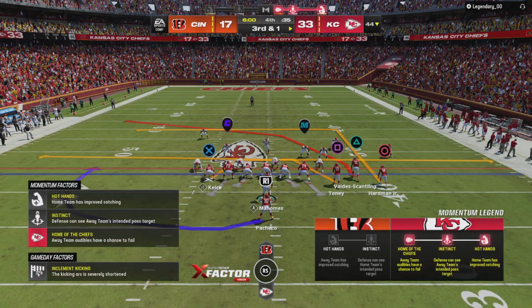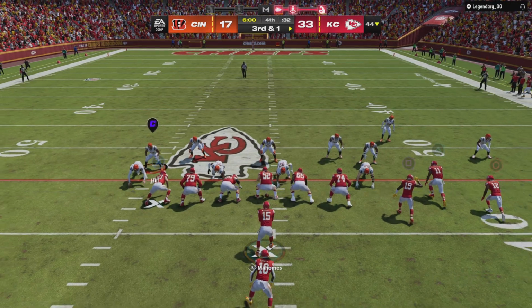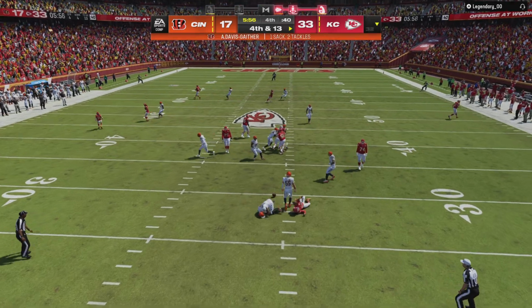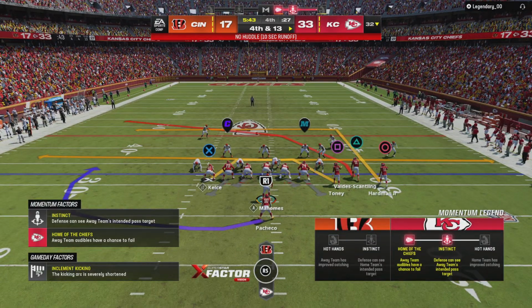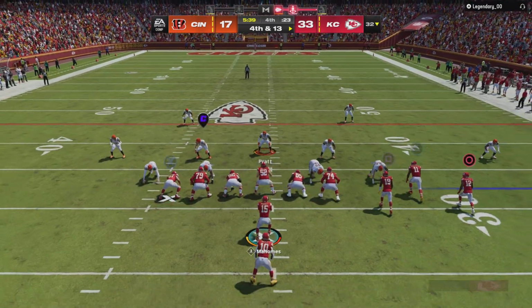The Chiefs on 3rd down. They've hit 2 for 4 thus far. They need just a yard here. It's 3rd and 1. Rush coming, and he's taken down. Looks like the offense is going to take another shot here. They're going on 4th and 13.